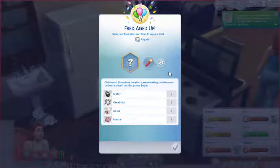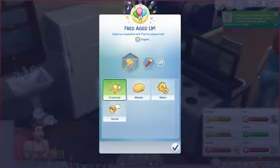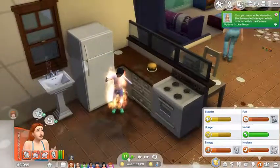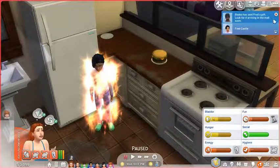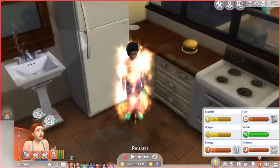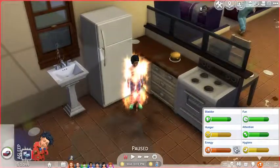Okay, so what's his aspiration gonna be? Random number between 1 and 4. We got 1. So that means it's creativity. Alright, so he's a creative hothead. Guess he can channel his anger into art. Which, okay. Baco also sent a gift for Fred, so that's nice. And he has the same hair as when he was a toddler, and makes perfect sense to me.